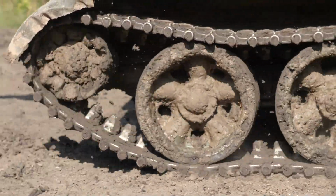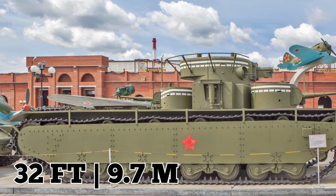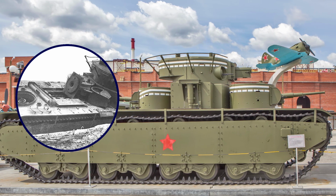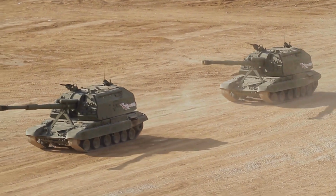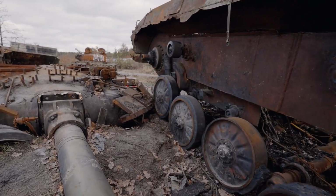Due to its weight, the T-35 had a top speed of just 20 miles per hour. The 32-foot-long vehicle was also deceptively large. Inside, it was extremely cramped. Very few T-35s were built to begin with, and more were lost due to engine failure than enemy action.